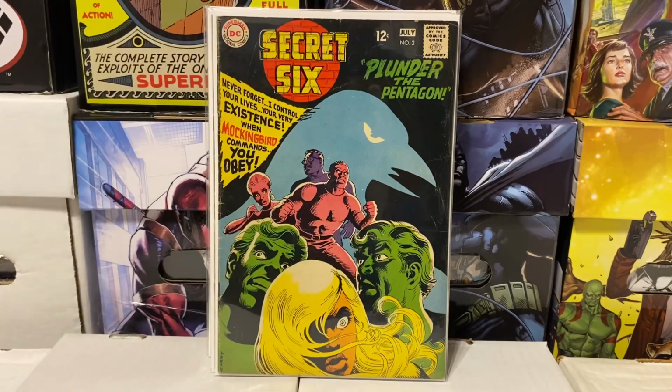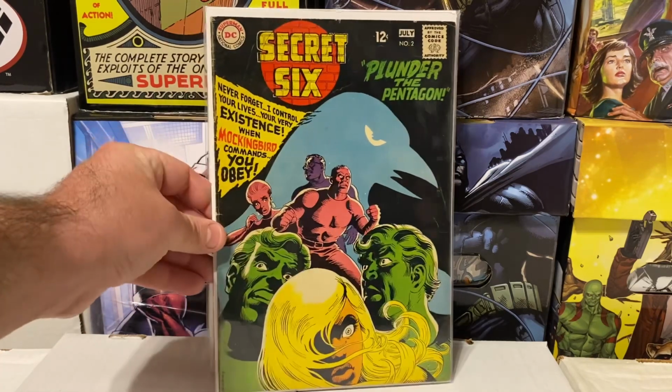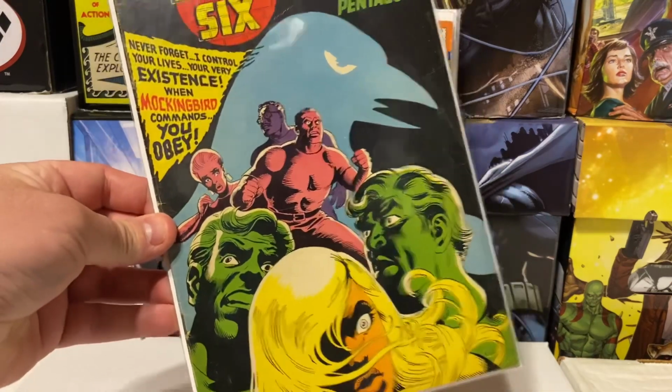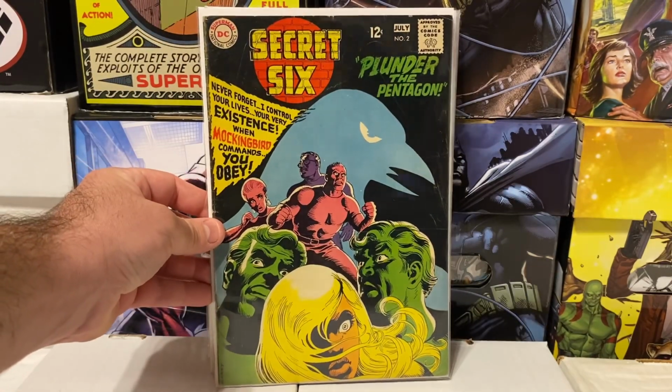All right, we also have another couple books here that I picked up because of the price and because they're really cool. These next few books I paid $3 a piece for. Silver Age books for $3 is pretty awesome. We have Secret Six, issue number 2. This is actually a pretty cool Nick Cardy cover. Happy to grab that one. Kind of crazy looking colors and shadows. I really like the cover.